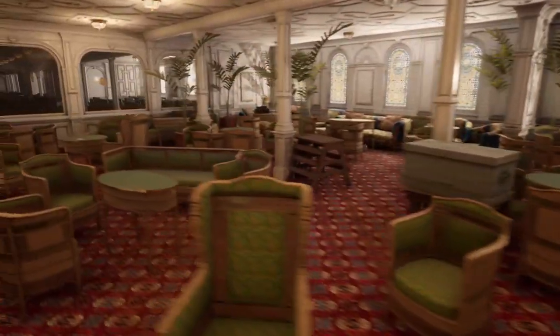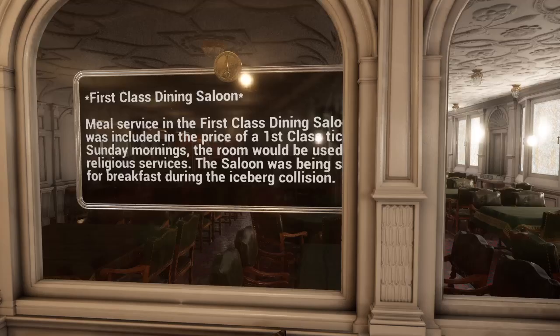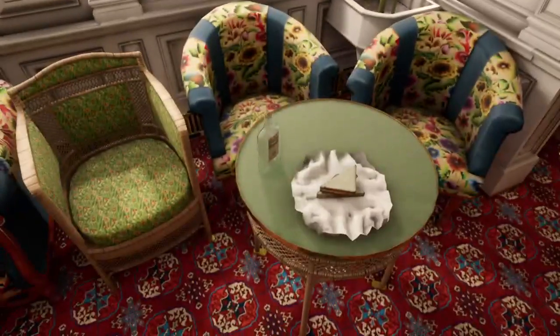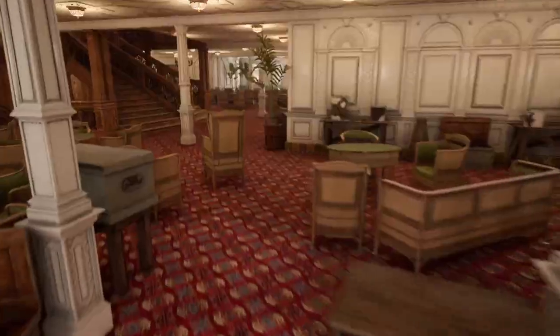Again, this is more representative of what the actual game will be like. It's not going to be like Britannic where everything's stripped down. There's also a lot more polygons going on here because you've got chairs everywhere. I just imagine how insane this is going to be when there are actual NPCs in here too.